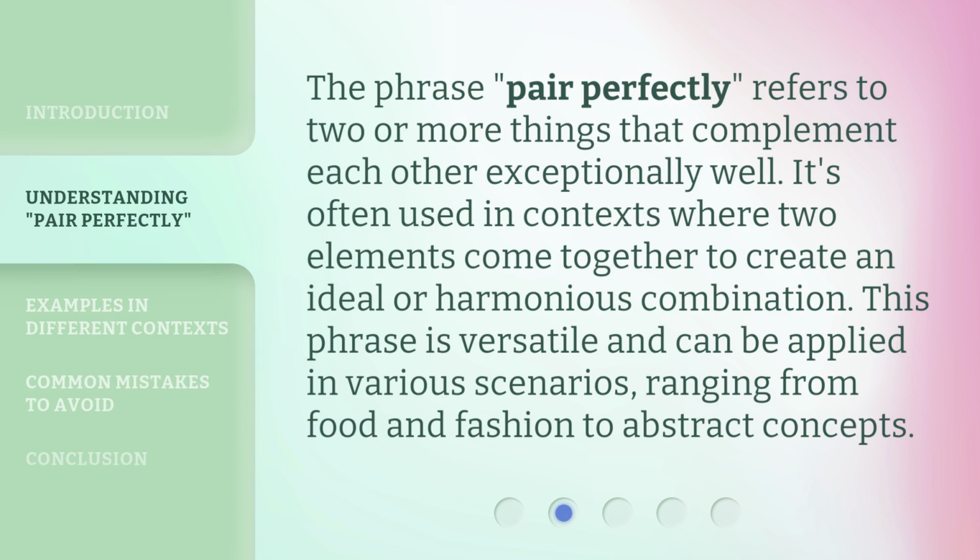The phrase, pair perfectly, refers to two or more things that complement each other exceptionally well. It's often used in contexts where two elements come together to create an ideal or harmonious combination. This phrase is versatile and can be applied in various scenarios, ranging from food and fashion to abstract concepts.